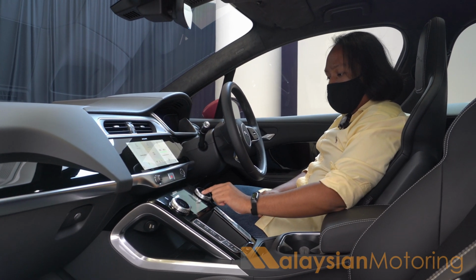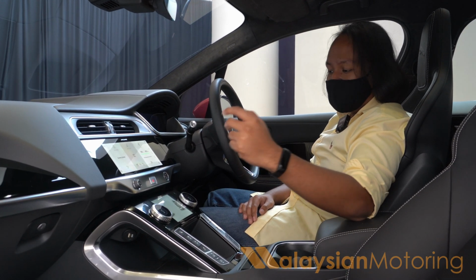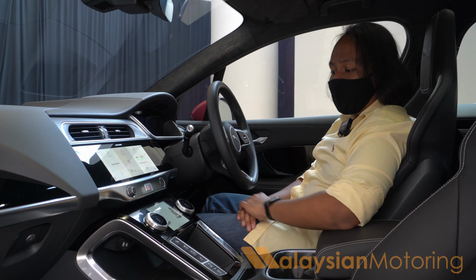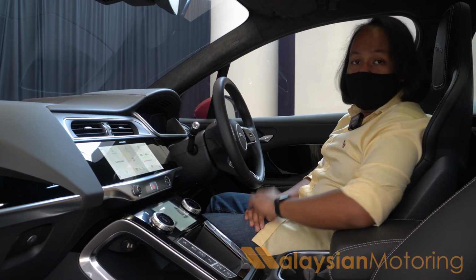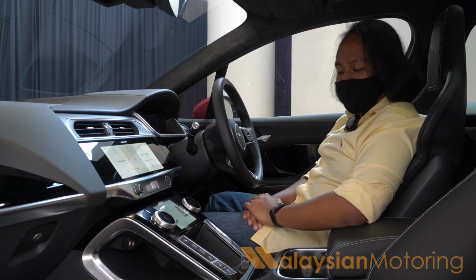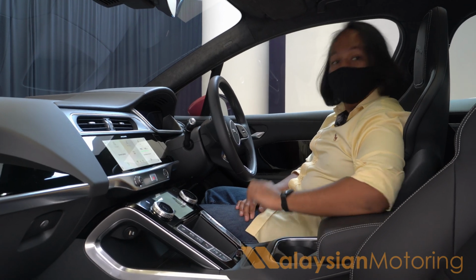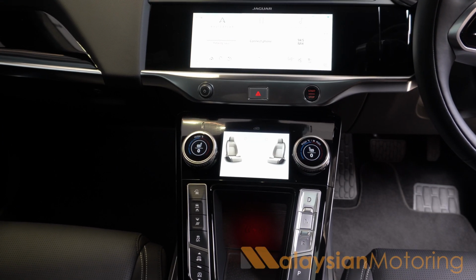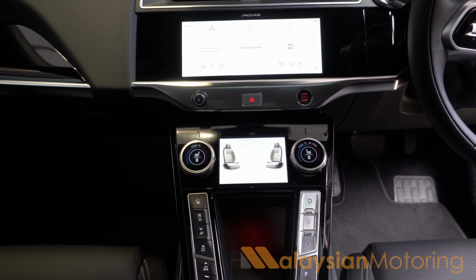And you do get even more screens here with the controls for the heated, ventilated seats, as well as the fan and temperature controls here on these knobs, where you can push and pull for various different functions. Now you may be wondering, where is the gear selector? Well, it's all here. Because it's an electric vehicle, drive is selected via a series of buttons, with park being the most obvious, with the other buttons all available here.